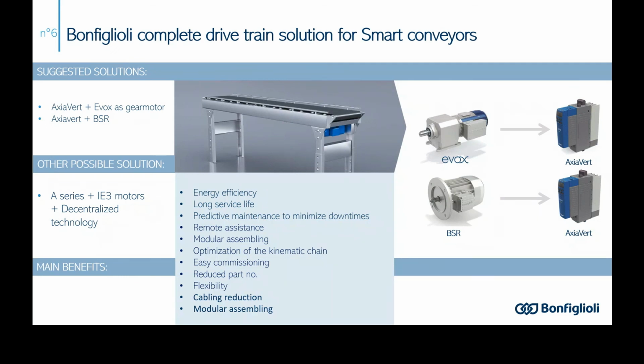Bonfiglioli offers solutions dedicated to the smart conveyors with asynchronous motors, reluctance motors, and both centralized and decentralized inverters, in order to optimize every aspect of the application, from cabling management to the optimization of each component.